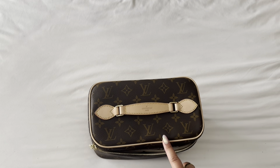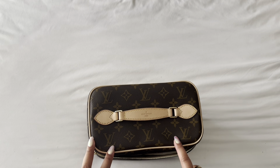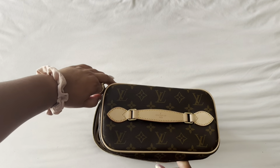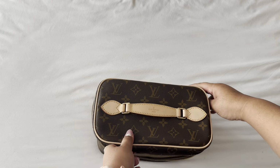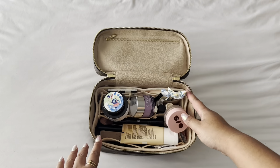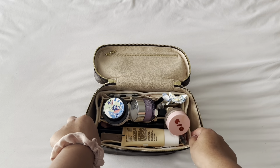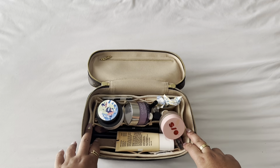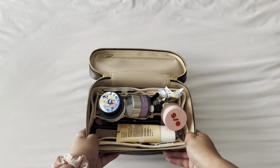But this is packed for a weekend trip with all my toiletries. I think all that's missing in here is my hair products, which is not much, but let me show you. All right, this is how I have it packed. I have an organizer in here that I got on Amazon. I'll try to figure out what the brand is.